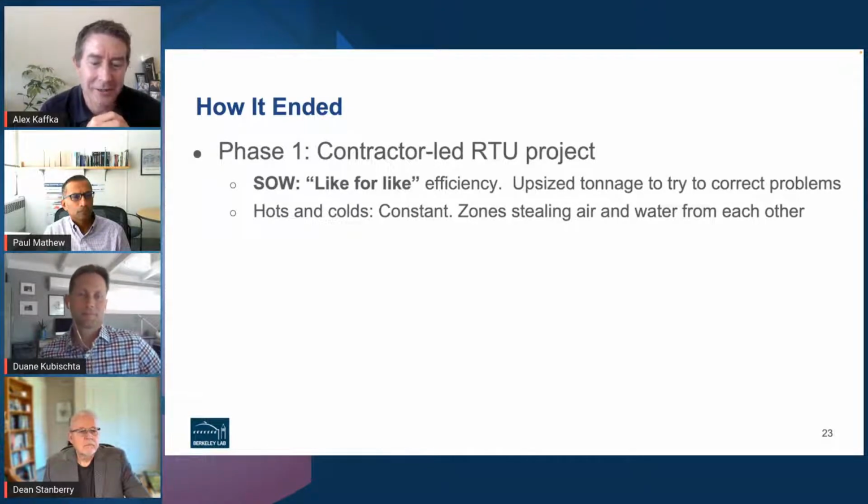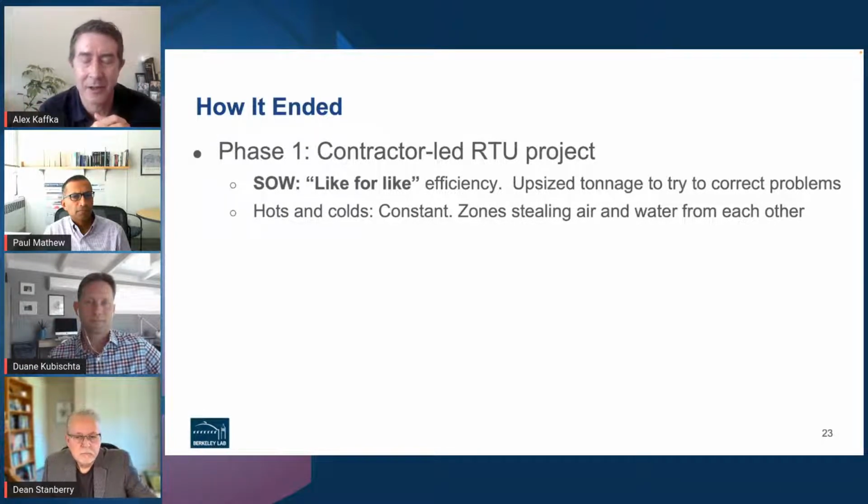So we ended up here with a contractor-led project for part of the project before Verdera got involved. And what you're about to learn is that the owner overpaid. The owner didn't really understand and ended up getting a like-for-like efficiency. I mean, slightly more efficient units because they're 20 years newer. The code has changed a little bit, but otherwise code minimum.